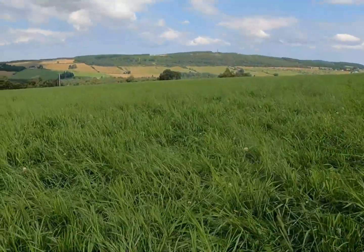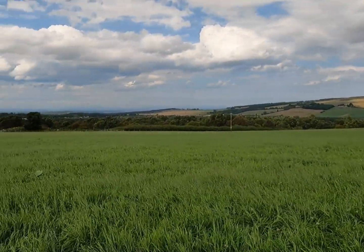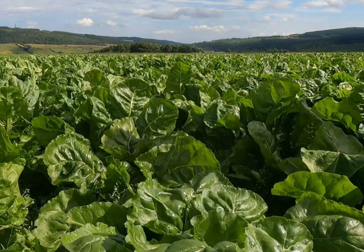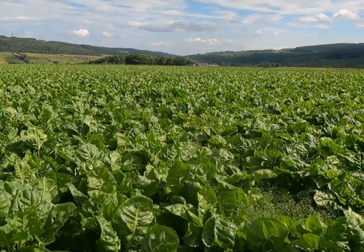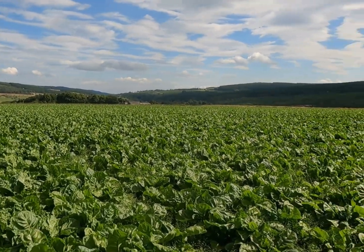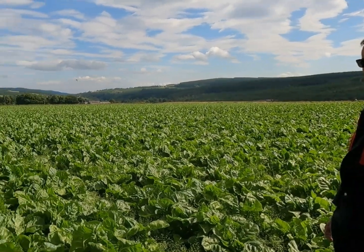We graze the fields on a rotational system. The cows are run in batches of about 35-37 cows. We tend to put them in a field, leave them there for a fortnight, shift them on. So it's not paddock grazing, but it's kind of edging towards that on a field scale.